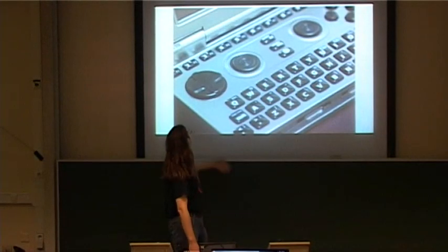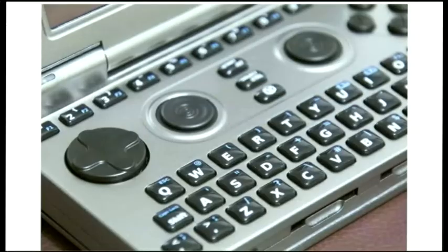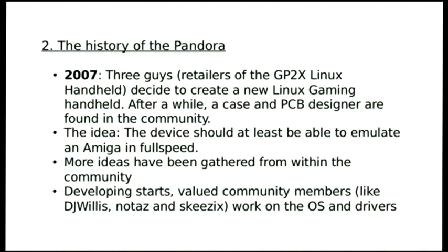Okay, let's do a quick picture, because if I just hold it in my hand you can see it very well. As said, we've got a D-pad, we've got a keyboard, we've got a few knobs. At the back we've got USB ports, shoulder buttons, TV out port and mini USB. So it's pretty much, as said, a computer combined with a gaming handheld.